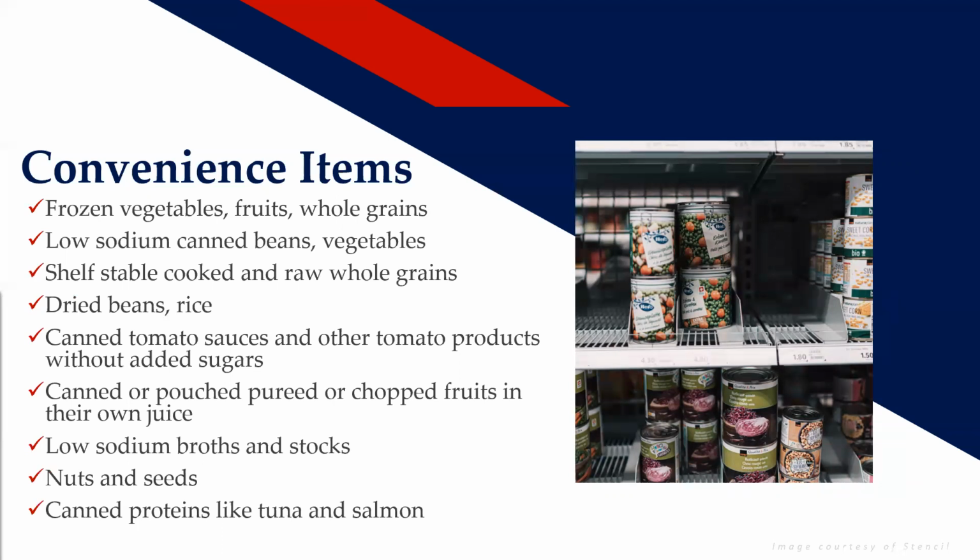Canned tomato sauces and other tomato products, look for without added sugar if you can. And then canned or pouch pureed or chopped fruits in their own juice. Dried fruits are still good. Low sodium broths and stocks, nuts and seeds, and then canned proteins like tuna or salmon. So if you have some of these things stocked in your pantry, and these are all really cost-effective options, you can make some really great plant-based meals, survivorship meals.